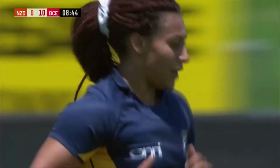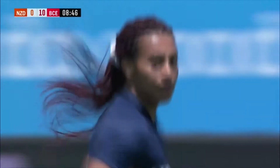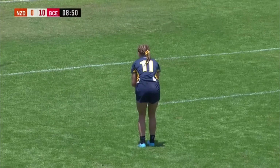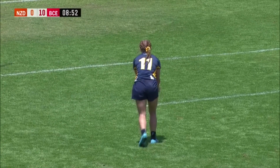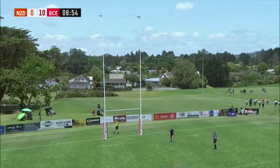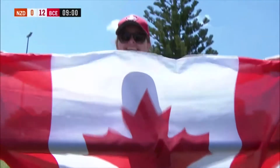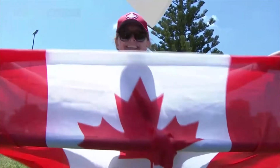So the New Zealand Dutch put it to their side. They make a small little mistake, and then off that, the Canadians pounce, put it through the hands and go under. This one can go over, it makes it even more difficult. And it's gone over, and we're 12-0, and the New Zealand Dutch have to score 2 converted tries to get back in the lead now as the maple leaf is shining bright.